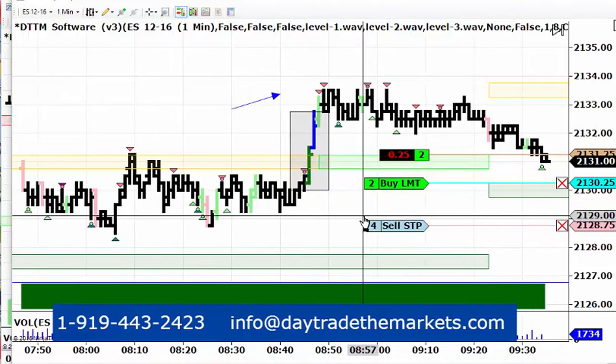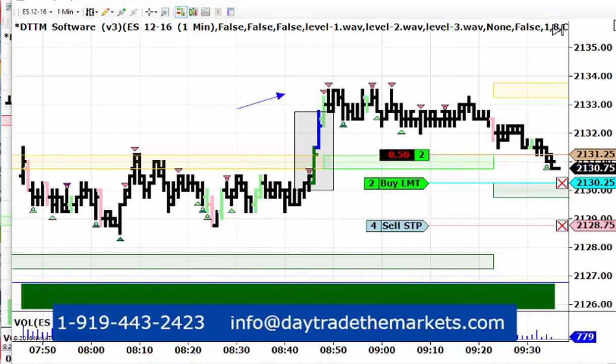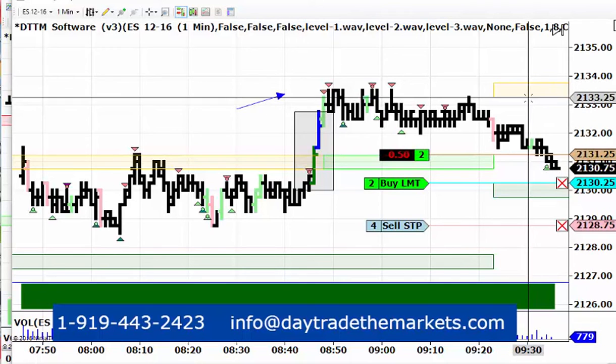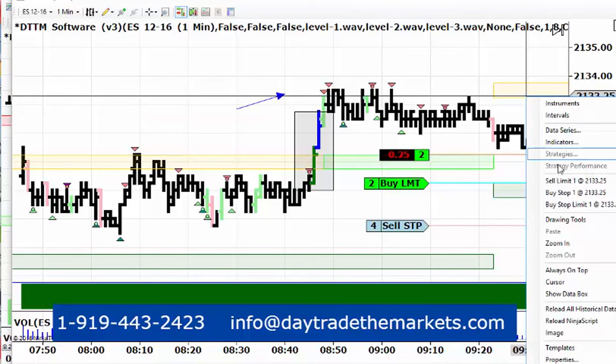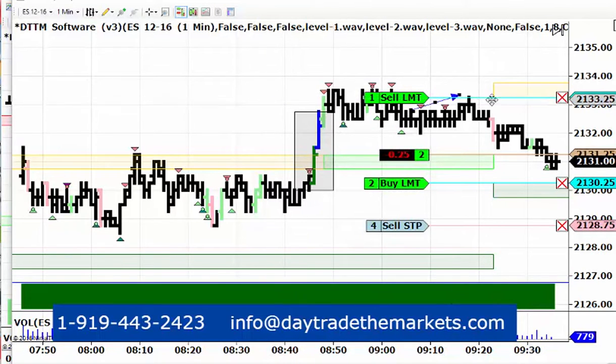So I'll go ahead and now, should the trade not come down and fill us on the other two, just to be prudent here, I'm going to go ahead and put in a sell stop at a 2-point profit at 33.25, just right up here, up at our likely area of resistance.